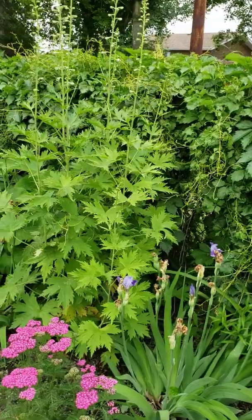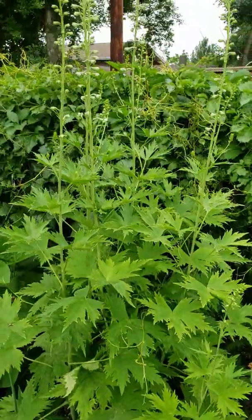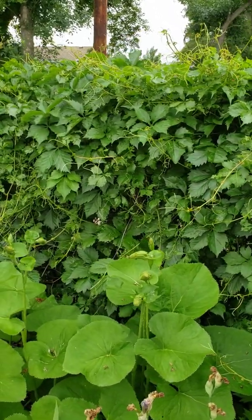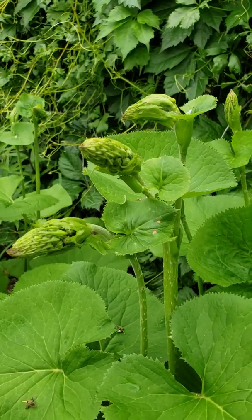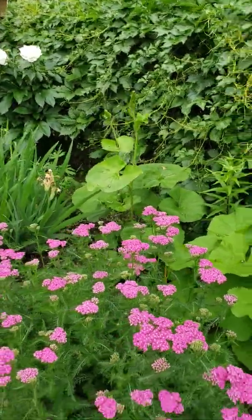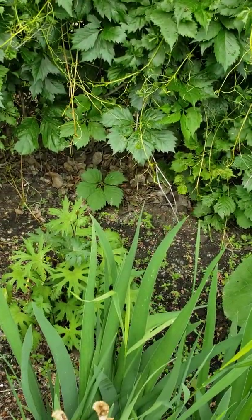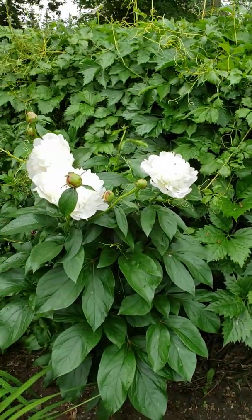Some of the iris is still blooming. This pink yarrow, looking lovely. This guy is getting tall. Also delphinium. There's a ligularia that will grow yellow spires. Look at that, isn't that cute? They will go upright when they start blooming. Some more yarrow. Early peony. This is another ligularia. The Festiva Maxima peony.